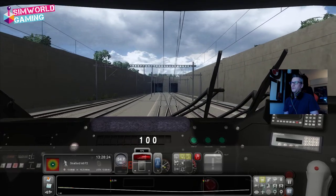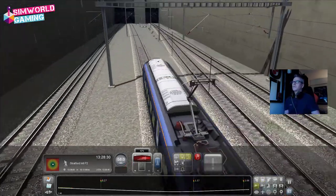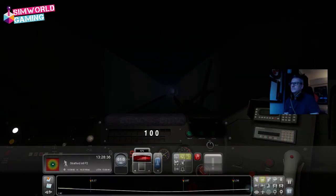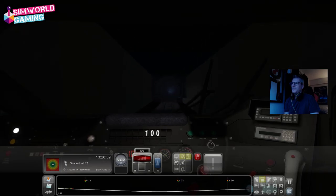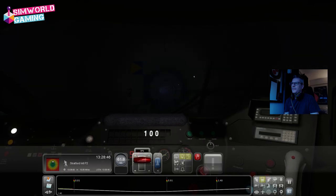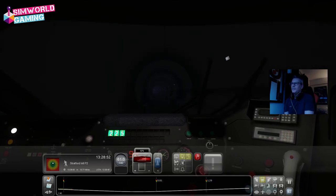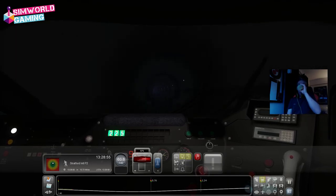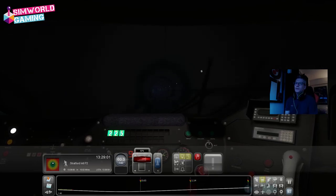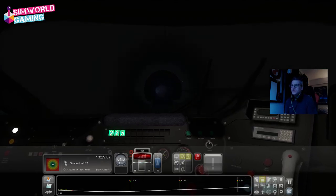So just carefully watching our speed, and we're currently travelling downhill. Let's get a bit of a different view. There you go. As we go into the tunnel. Little blast of the horn. So hopefully this will be better because we can actually see where we're going this time. Oh, we've got 140 limit now, so let's just get our speed right up.